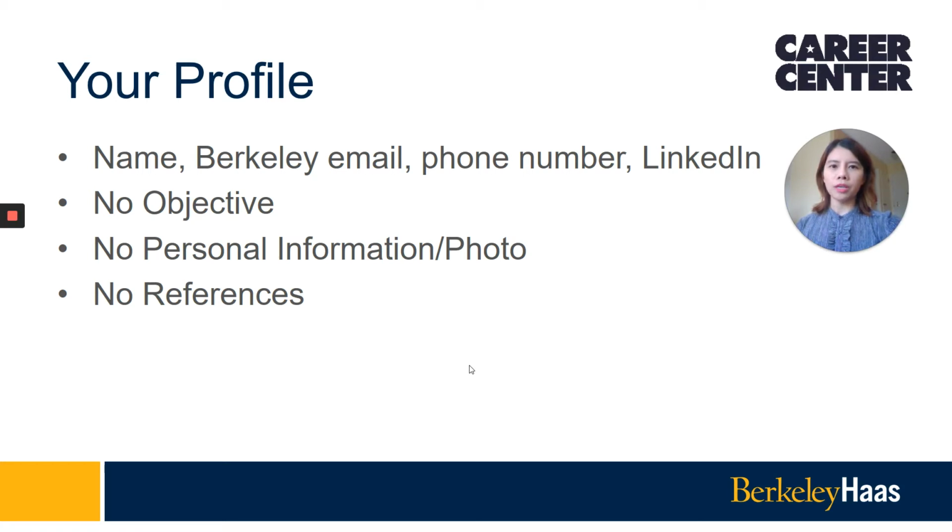No need to write an objective because clearly your goal is to get into this job and it's not adding value. Unless you are in a unique position such as switching to a different career, you don't need that. No personal information such as gender, age, ethnicity, photos. And no references at the bottom of your resume because it's assumed that references are available if required.